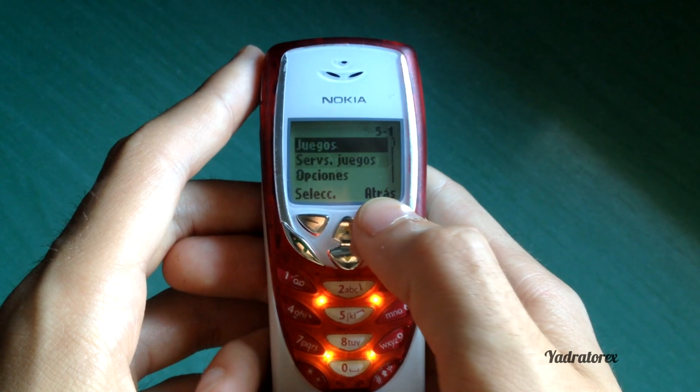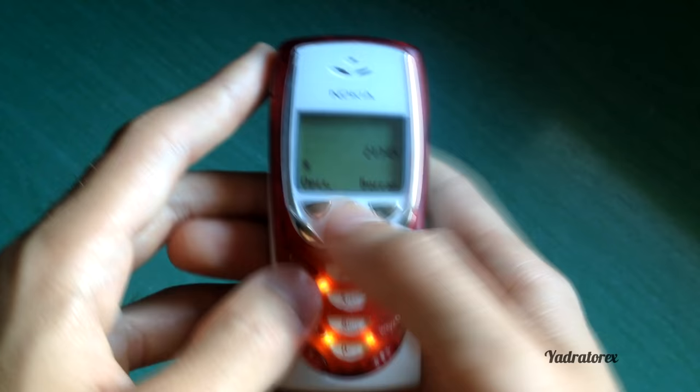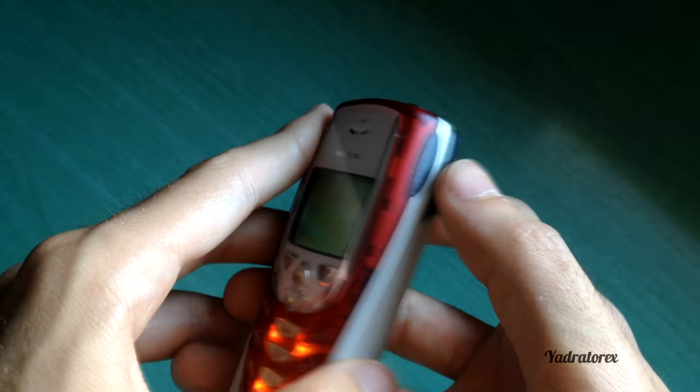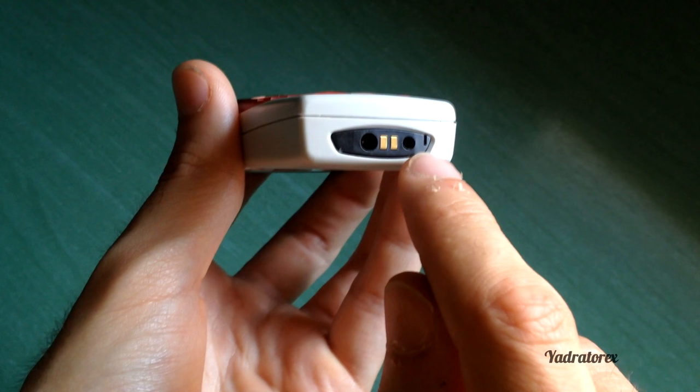Calculator, there you have plus, minus, multiply. To do things, notes, no? Like notes. Infrared port, there you have. And the first Nokia, including radio FM. You have to put the audio jack, that it's 2.5 millimeters.